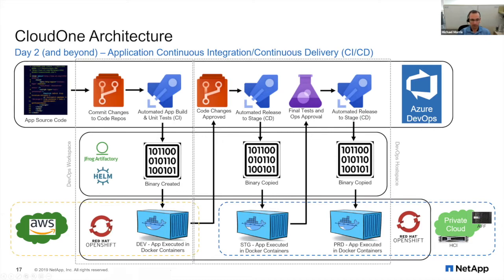So developers can make a source code change, commit to the source code repository, and 5 minutes later, they can see their changes running in the application. Maybe they're making a bug fix change, maybe they're changing something in the user interface, maybe they're adding a new feature, whatever it is, they can very rapidly see the changes to that application running in non-production.